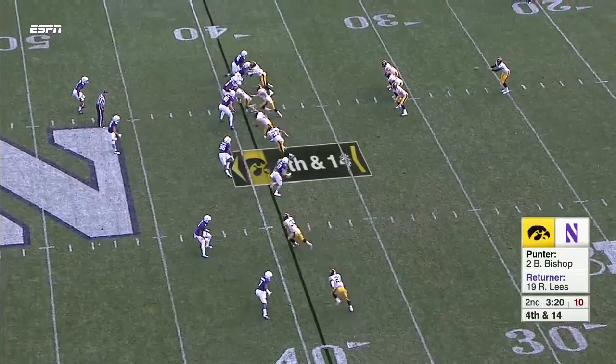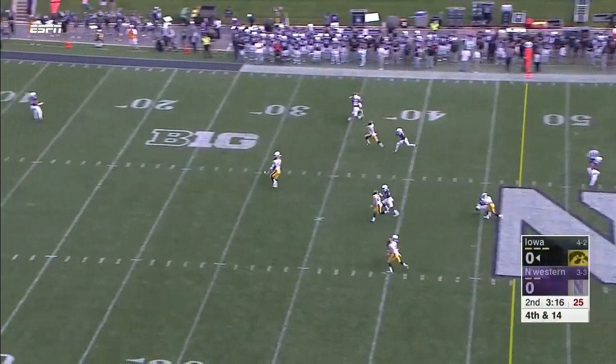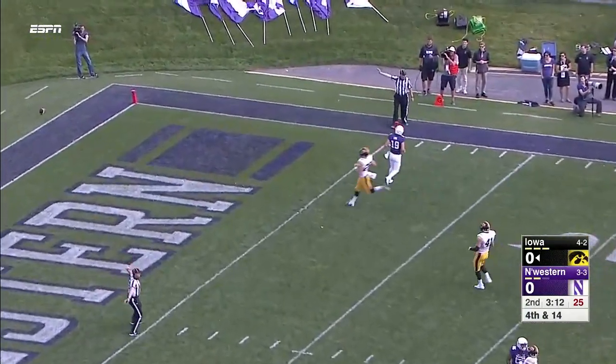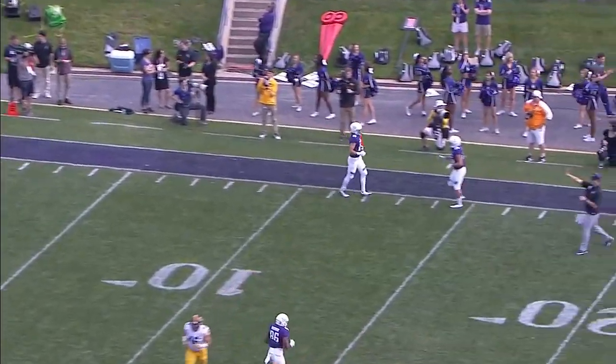Nate Hall, by the way, back-to-back weeks with career highs in tackles. He's the second Hall brother to play at Northwestern, as this one ends up as a touchback on a long punt from Gersonde. Chris Cotter.